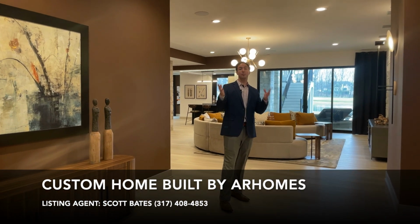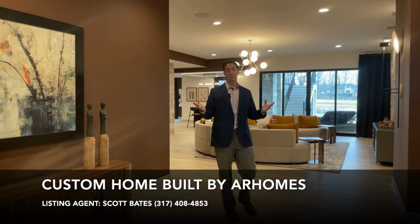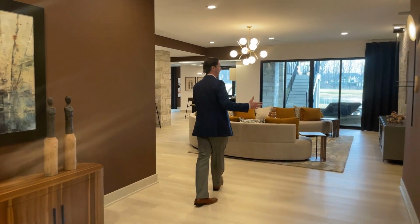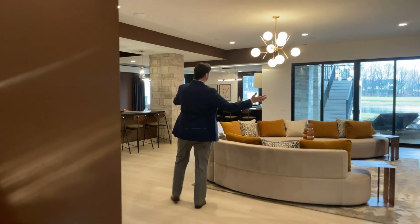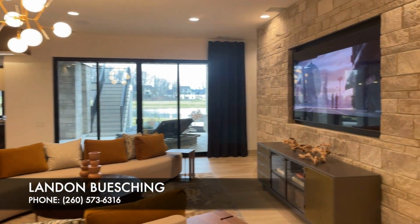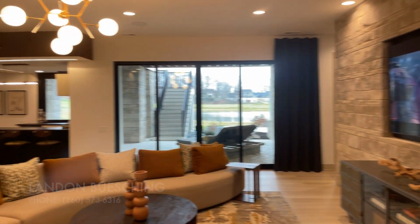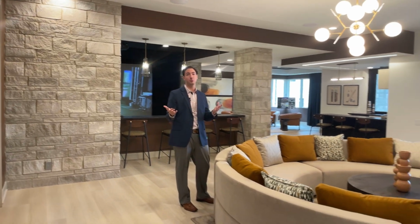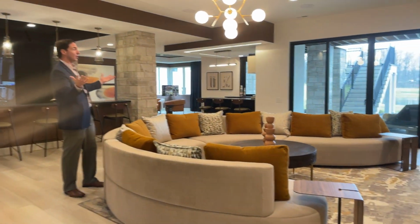Here we are, we're down in the basement of the Ventura model here in Chatham Hills. Come, let's take a quick tour. As you have here, nice, super open, walkout basement. Glorious view. You got your nice big screen TV. One thing to remember about this property itself is all the furniture comes with it. It's priced at $3.2 million. You get it all.